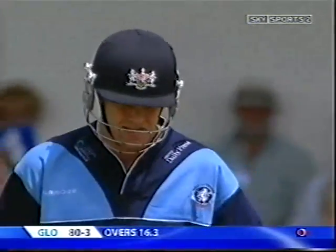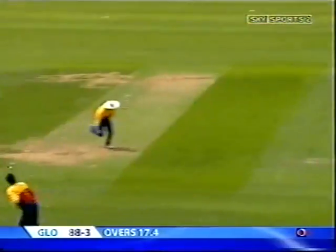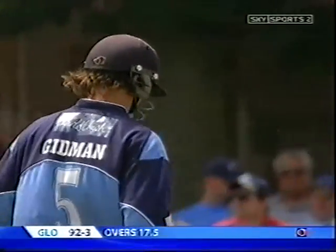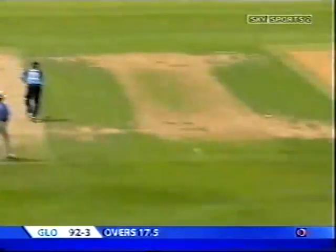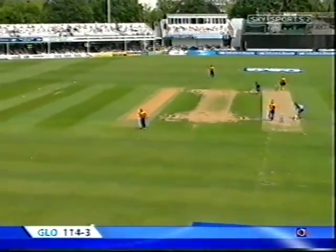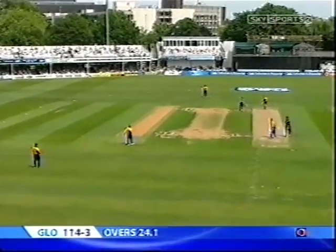Great shot by Weston. He's been spanking those cover drives for many a year now. Great shot. Beats the dive, more runs, that'll race away. Be another 4. Single, which will bring up Phil Weston's half century. And a good knock. It's come in decent time. 67 balls with 7 boundaries. And important that he goes on now.